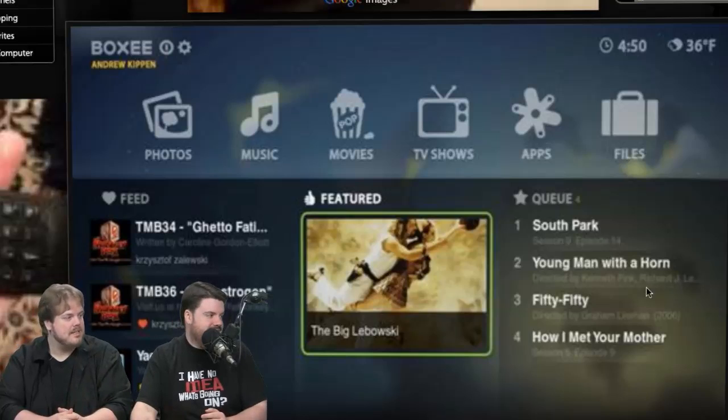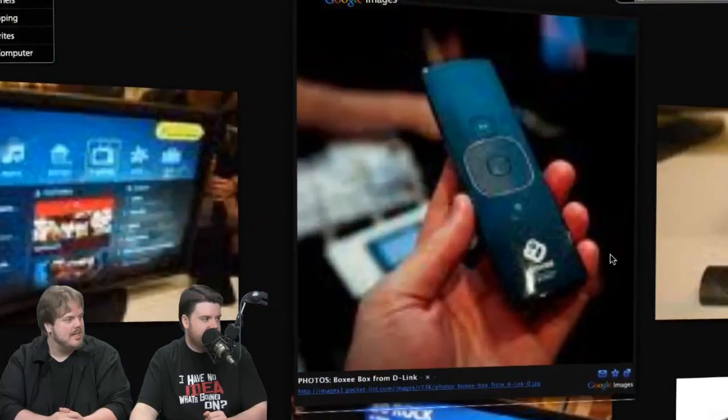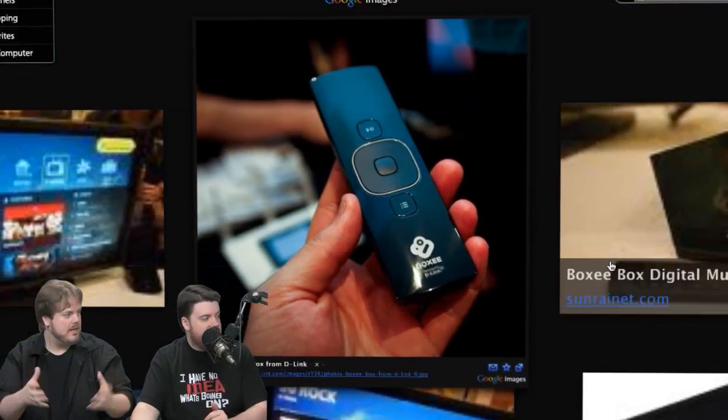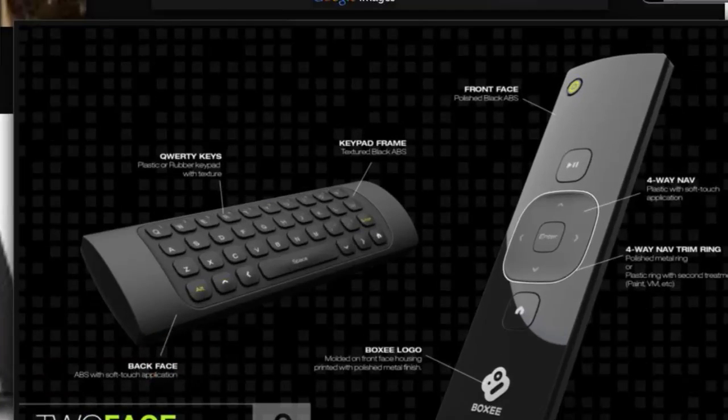Pretty cool. But I gotta say, the shape of the box is still a complete turnoff because it can't be an integrated part of your entertainment center. You can't slide it in there between your DVD player. I know, I have the same complaint with the PlayStation 3, because it kind of has that curved top. So it's got to be on top. But if you have this and a PS3, which I do, both of them have to be on top. I think that sucks.